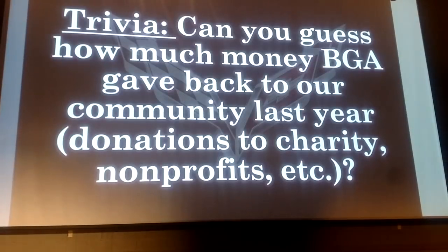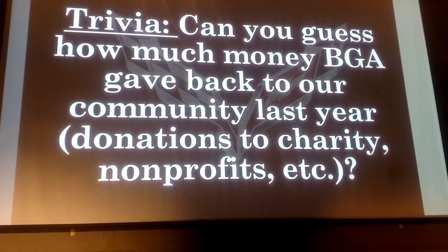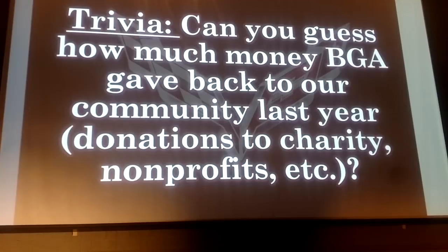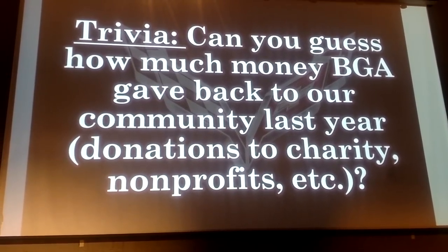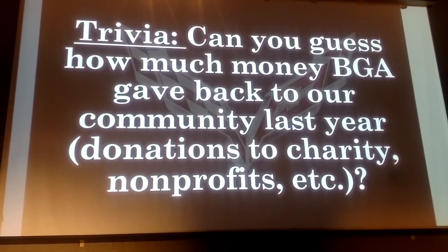In addition to that, I put this up as a trivia question. I'm looking for people to guess. How much money do you think our employees, and this isn't the company giving a bunch of money that we give the employees credit for, do you think it's a 4, 5, or 6-figure number?